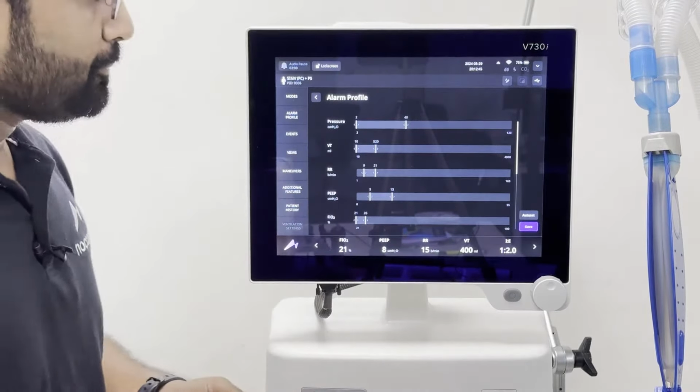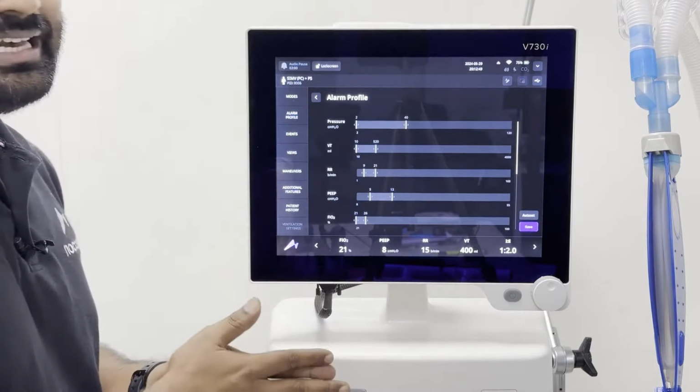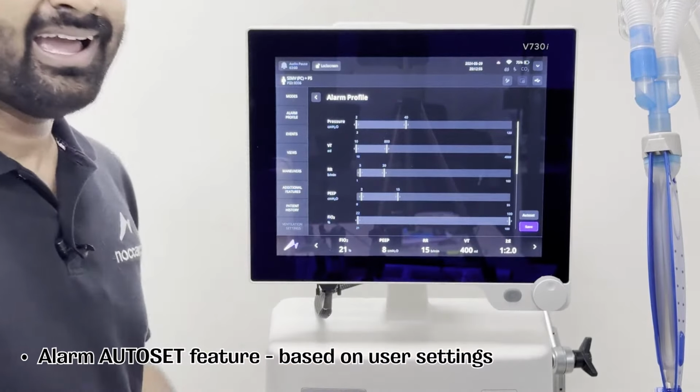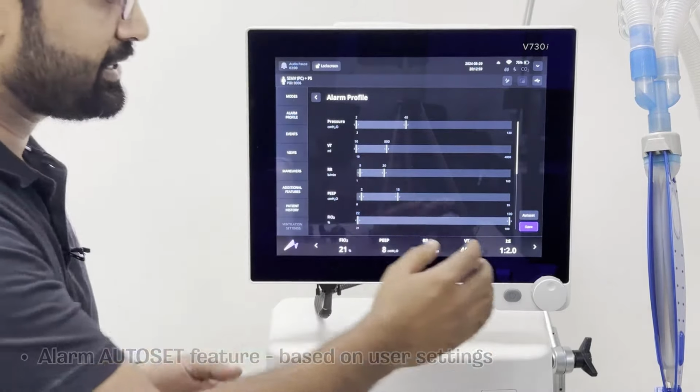Once you save the setting, you go to the alarm menu so that we ensure that none of the alarms can get skipped. For example, if you are in a hurry and want to ensure that the ventilation is done at a faster speed, you also have an option of auto set, where you press the auto set button and all the alarm values are adjusted according to the settings which you have made in the particular mode.